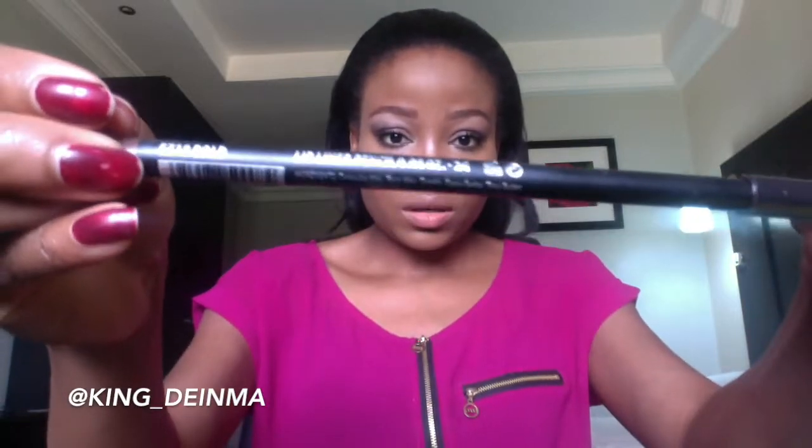And for my lips, I normally go for a nude look, so I just take my Zaron pencil in Bold and the Luxurious lip gloss in 24 karat, yeah, 24 karat.